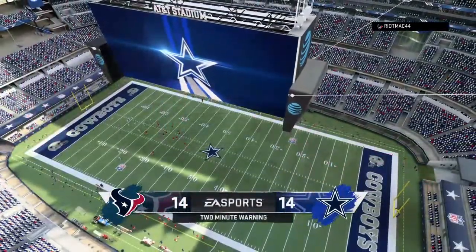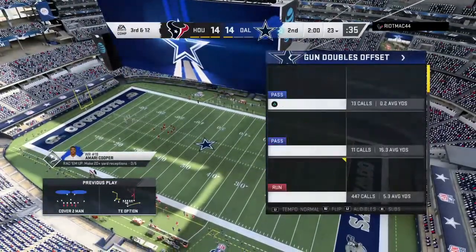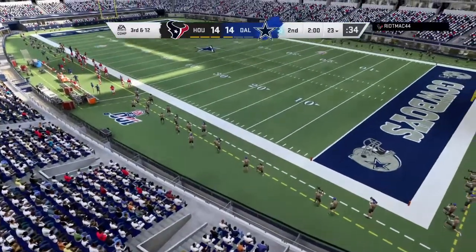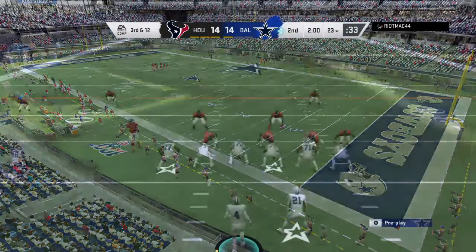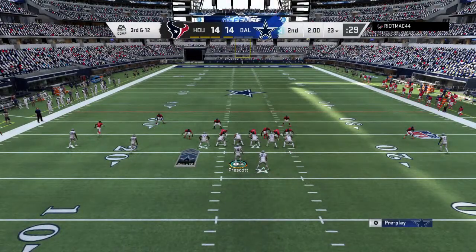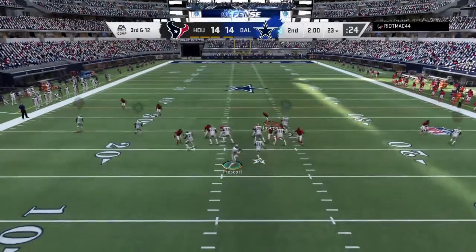Second quarter, 2 minutes to go. Tie ball game. A reminder coming up here at halftime. We'll ship you off to Orlando. Jonathan Coachman will have first half highlights and analysis from a back and forth first half that we've seen.